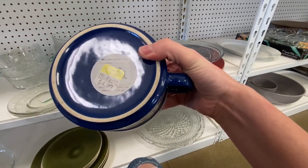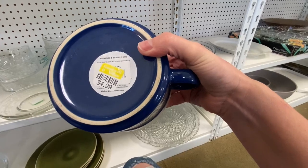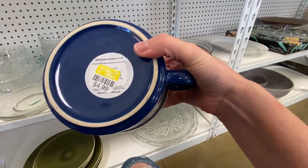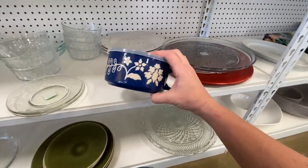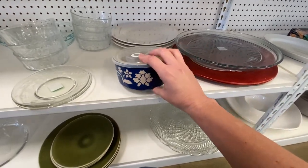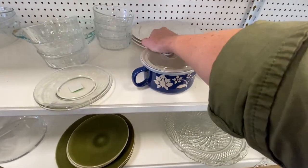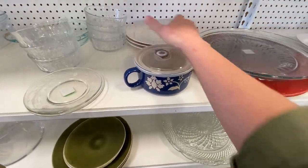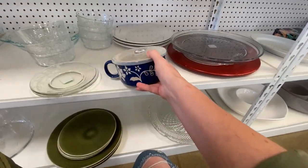This is from BWTC.com. I'm not sure what that is. That's a really cool piece, right? Let's see, can I get this off? Looks like it's one of those microwave things. I don't know, but there's a tips and tricks thing in there if you can see it.